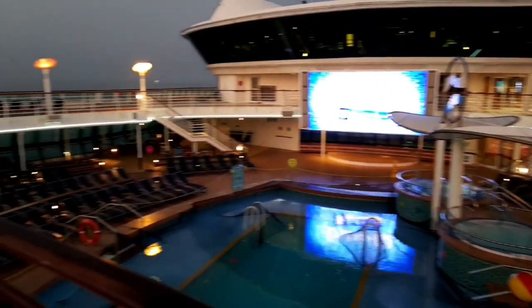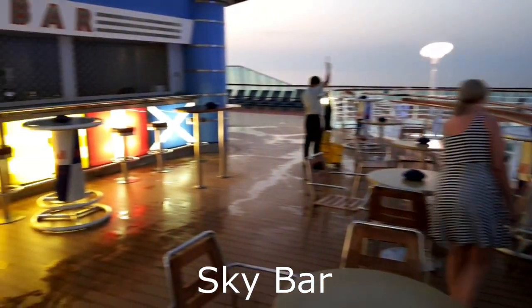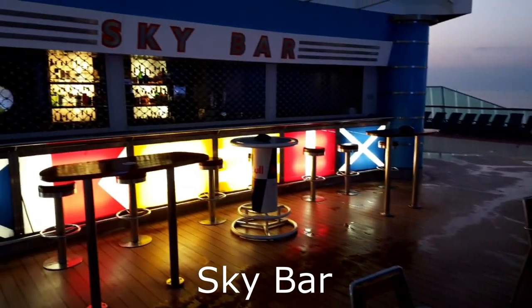So that's deck 12, and here is the sky bar.